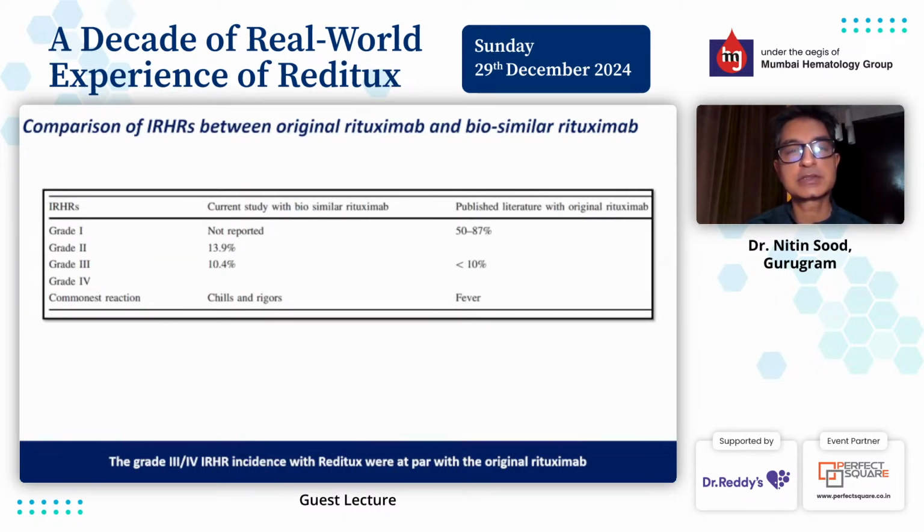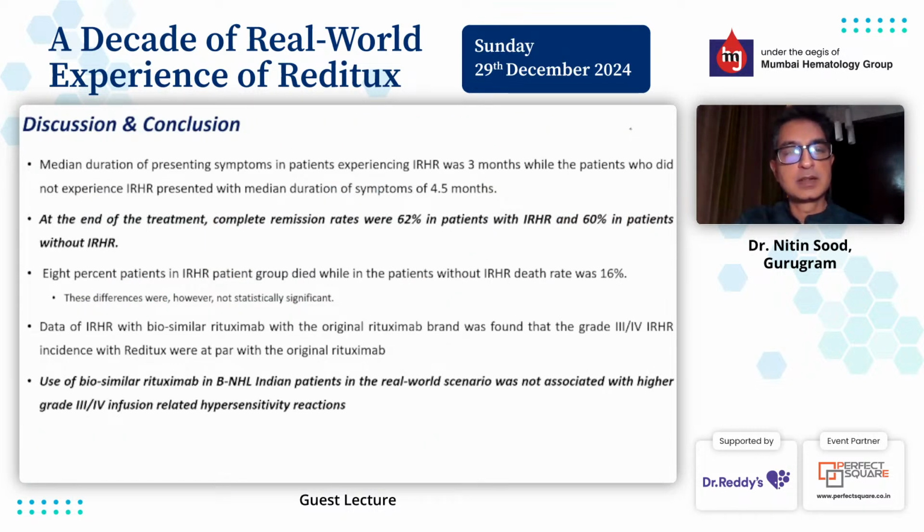Now, infusion reactions: this is the current study and published literature on the right. Some of the criteria were not reported in some studies. But if you look at grade 2 and grade 3, it's fairly comparable to the original molecule. At the end of treatment, the CR rates were 62% in patients with infusion reactions as opposed to 16 without. So it doesn't matter whether you get a reaction or not.